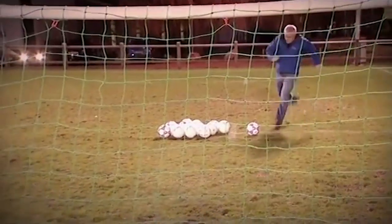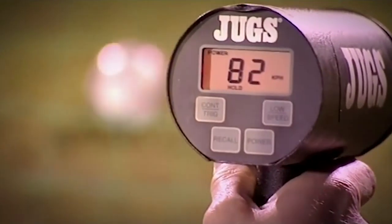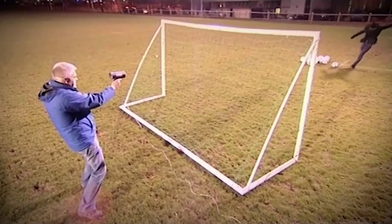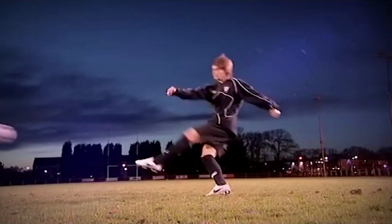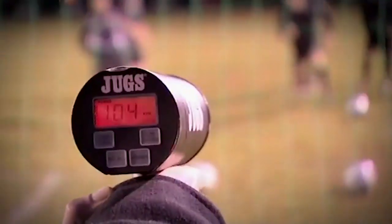Using a simple radar gun reading kilometers per hour, we could measure the speed of our penalties. But after 10 attempts, I'd only managed a top speed of 82 kilometers per hour. That's just over 50 miles per hour. We needed help, so we called in some experts who take their footy a bit more seriously.